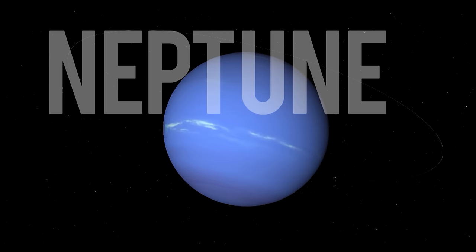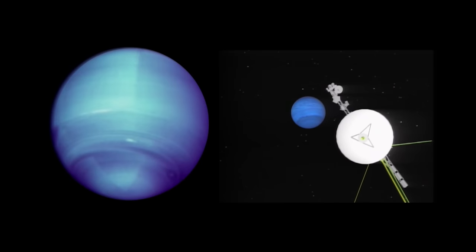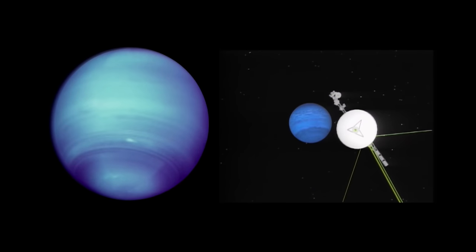The eighth and last planet in our solar system is Neptune, the last of the gas giants. Made of hydrogen and helium, it has trace amounts of methane, which gives the planet its beautiful blue color. It, too, has only been visited once by Voyager.